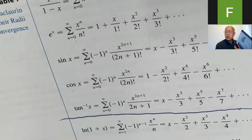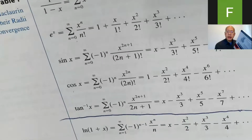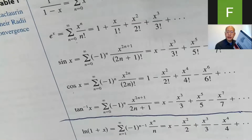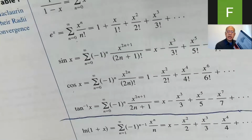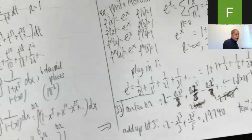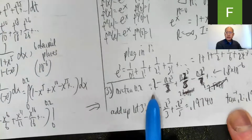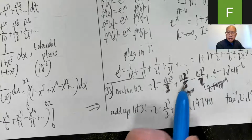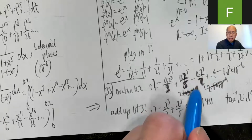X minus x cubed over 3 plus x to the 5th over 5 minus x to the 7th over 7. Sine goes x minus x cubed over 3 factorial plus x to the 5 over 5 factorial minus x to the 7th over 7 factorial and so on. Strangely enough, the only difference between the sine and inverse tangent is the factorials, but that's beside the point. Arctan of 0.2, I plug in 0.2 everywhere, and this is 0.2 minus 0.2 cubed over 3 plus 0.2 to the 5th over 5 minus 0.2 to the 7th over 7.